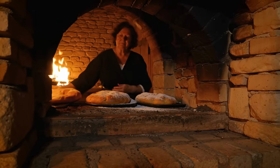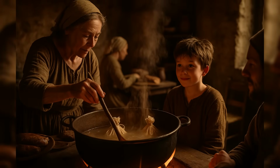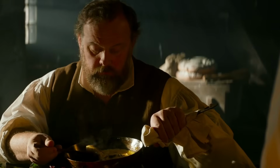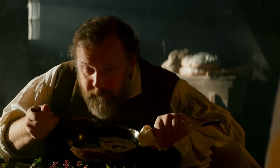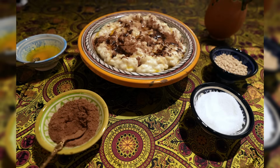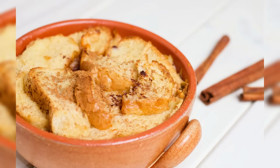Wealthy households might bake their bread puddings in proper ovens, while poorer families often boiled their puddings in cloth bags suspended in large pots. Different types of ale created different flavor profiles in the finished pudding. Medieval cooks were basically doing flavor pairing centuries before it became a fancy culinary concept. The texture was denser and more substantial than modern versions, meant to be filling and satisfying rather than just sweet treats. The best bread puddings came from using different types of stale bread together, creating complex textures and flavors that kept each bite interesting.